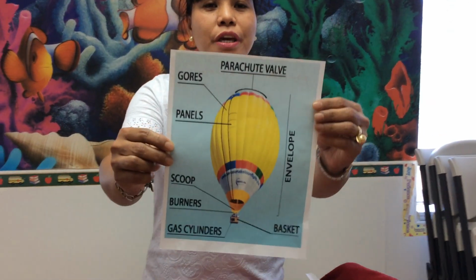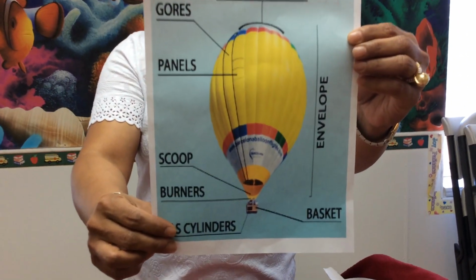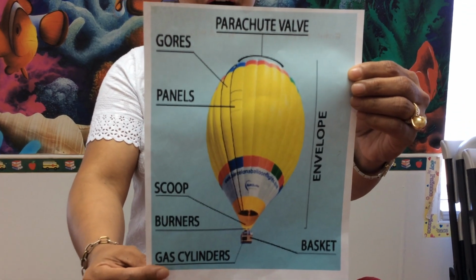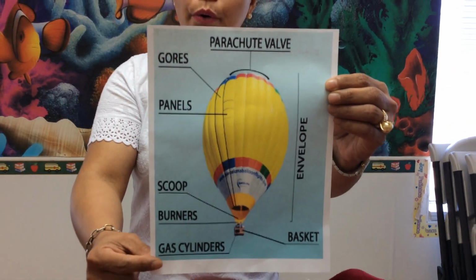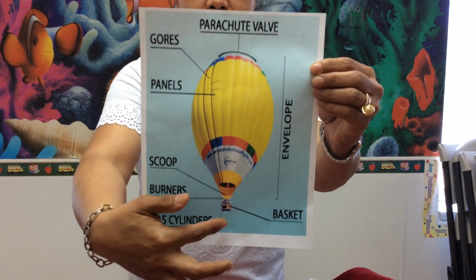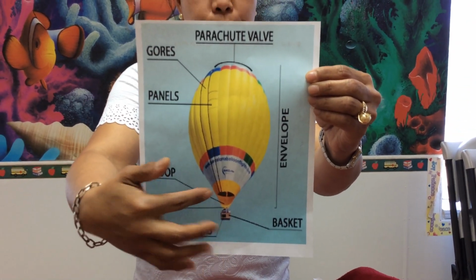How are you today? Today I'm going to be sharing with you about hot air balloons. Have you seen a hot air balloon? Okay, I'm going to show you what a hot air balloon looks like. So here it is. If you look at my pictures here, I have the different components or parts of a hot air balloon. But today, I will only be discussing the balloon itself, the basket, and the burners.